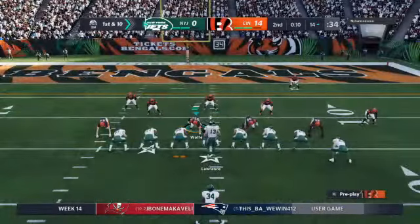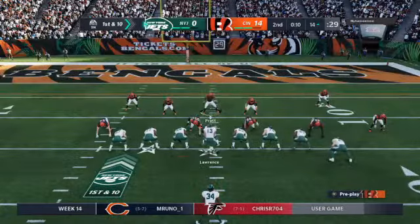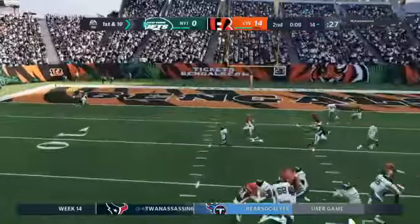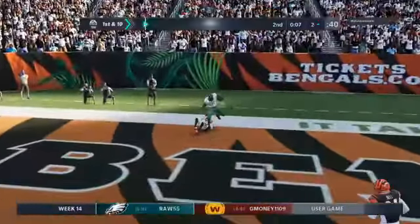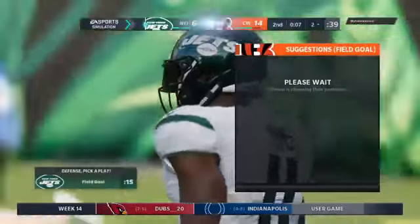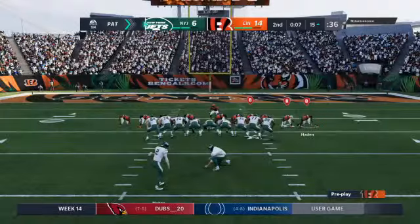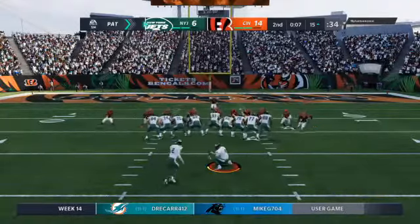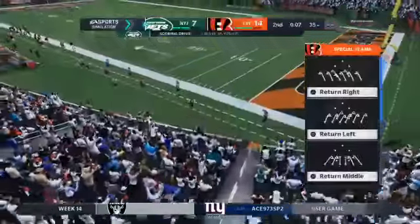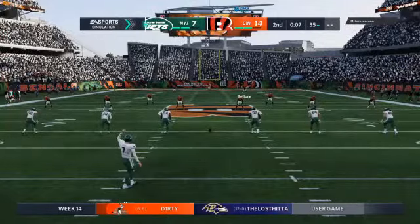So how about this for field position after the big play? Inside the 15 now as they come up on 1st and 10. From the red zone now, they'll look to throw. And Mims has got it. Touchdown, Jets. Denzel Mims in the final seconds of the first half. And the Jets have made this a 1-score game. And that one makes it 14-7. Makes the score Bengals 14, Jets 7.